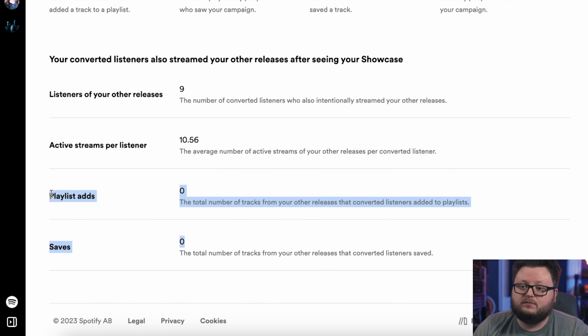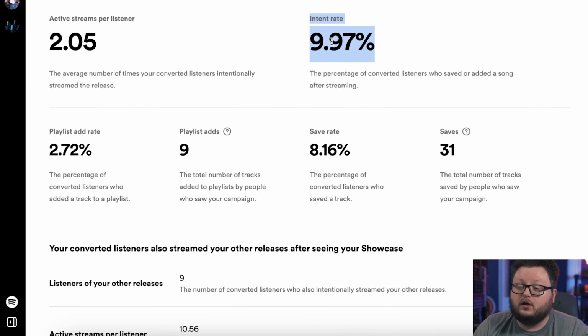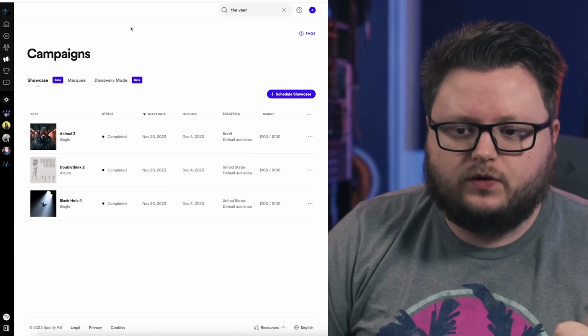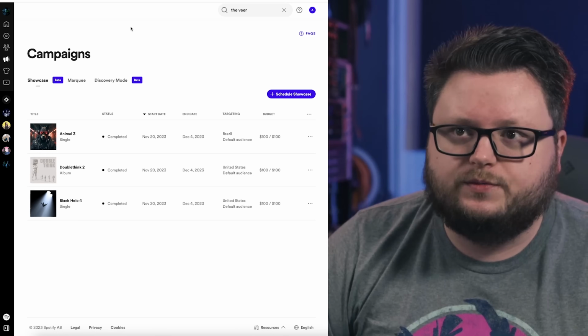Although the saves and playlist adds were dramatically lower for those people, even though the intent rate as a whole was actually on par with what we've been seeing thus far. So let's take a look at how you schedule a Showcase campaign, and then I'll show you another artist's showcase just so you get a completely different perspective from someone who's not Andrew Southworth's music.